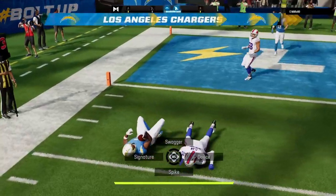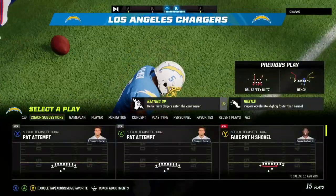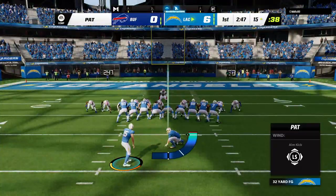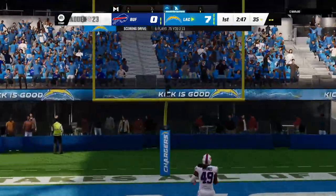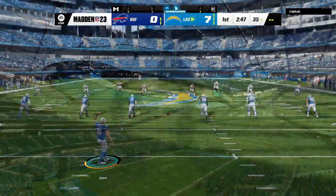Throwing the out route and complete. It's Palmer. Touchdown. Josh Palmer from 3 yards out. And the Chargers will jump on top of the game's first score here this afternoon. Extra point splits the uprights. And it's now a 7-0 game.